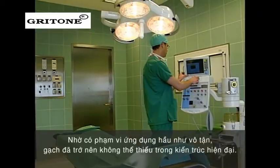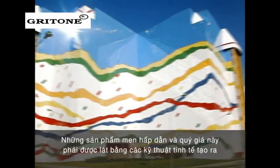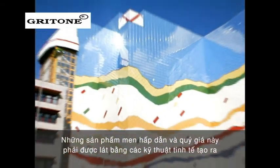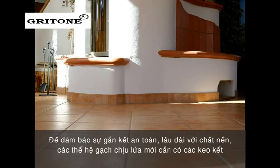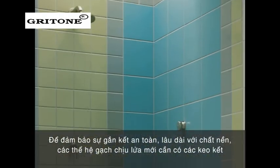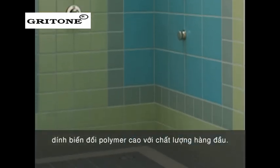Thanks to their virtually unlimited scope of application, tiles have become indispensable in modern architecture. These attractive and valuable ceramic products must be laid using sophisticated techniques that produce absolutely consistent and reliable results. To guarantee secure, long-term bonding to the substrate, the new generations of dense-fired tiles require top-quality, highly polymer-modified adhesives.